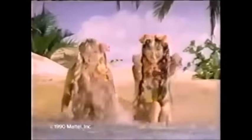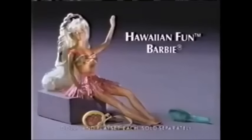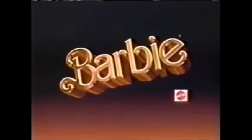We're into having fun in Hawaii. So we love Hawaiian Fun Barbie. Hawaiian Fun Barbie changes look. Ooh! Inside her bracelet. Smells like pineapple. Yum! Hawaiian Fun Barbie, you're the one. We're into Barbie. Aloha! Hawaiian Fun Barbie doll comes with a fragrance friendship bracelet. Dolls and playset each sold separately. You put it together.